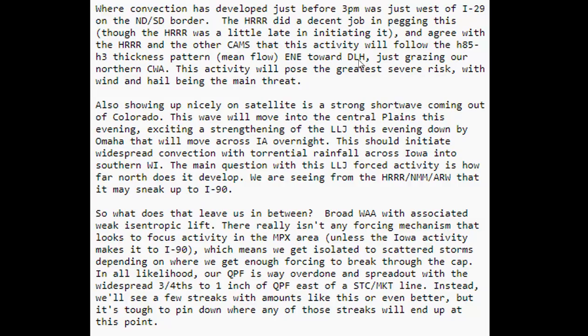I told you it was pretty technical stuff. But just grazing our northern county warning areas, so essentially just to the north of that, this activity will pose the greatest severe risk threat, with wind and hail being the main threat here, so no tornadoes per se.